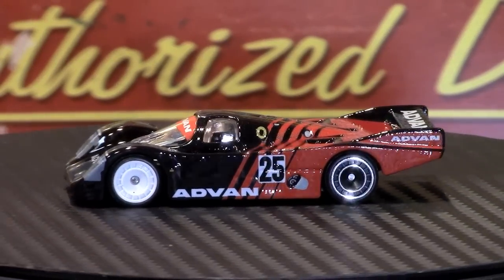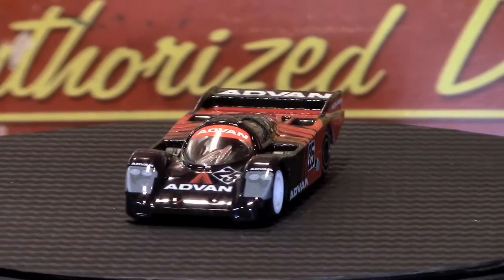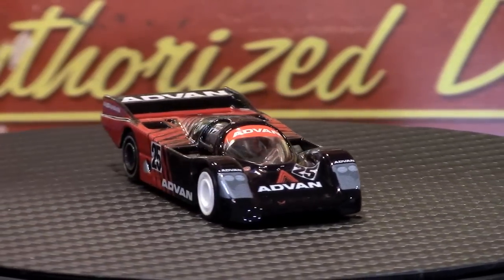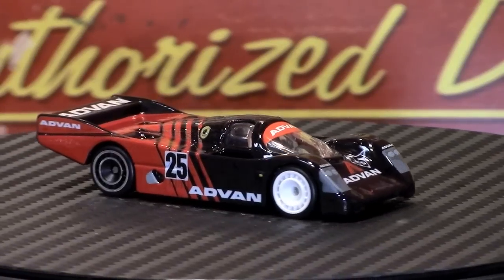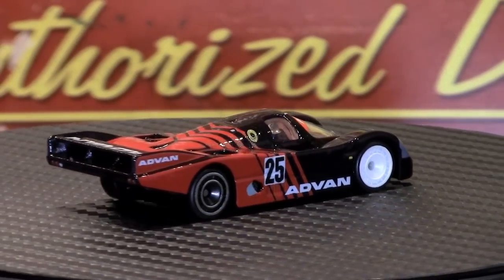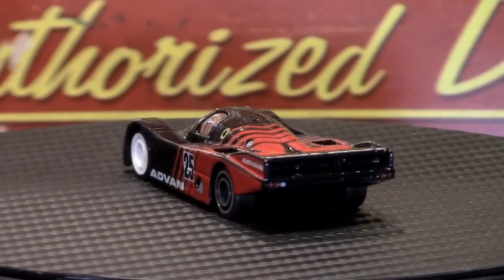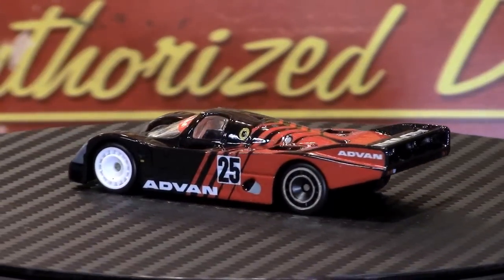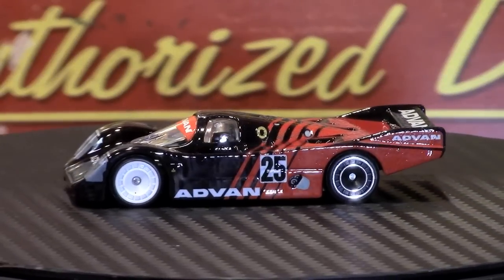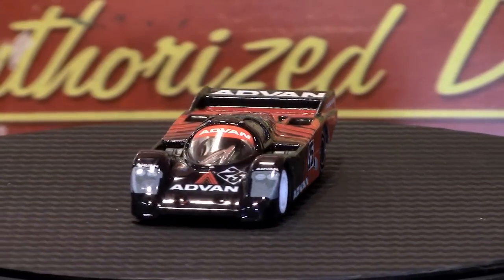I'm not sure how I feel about the wheel choice for this. I mean, the wheel choice is great, don't get me wrong, but I'm not sure if I like the white plastic rims on the front and the black ones on the back. I guess it works, but maybe a little bit of a black wash on the front rims would really go a long way, I think, to making this look more realistic. Either way, it's simply a beautiful car.